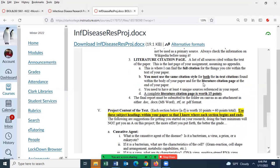Then you give the source, and for a journal, it would be something like Journal of National Academy of Sciences, the volume number, the page number. And if you didn't give the year earlier, you can give the year then. But if you give the year already earlier, then you don't give it there.